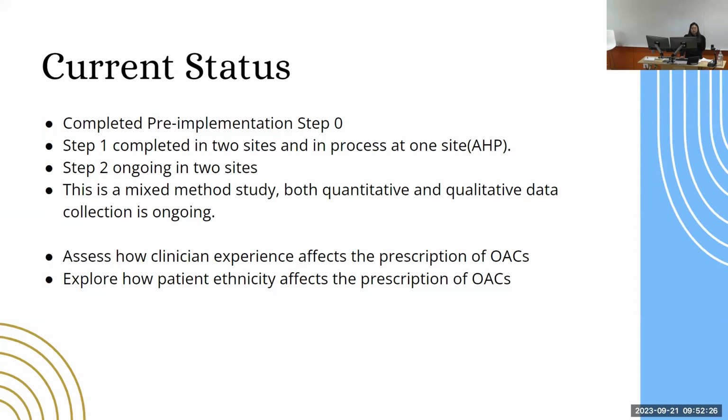So with this being an ongoing study, our current status is we've completed the pre-implementation step, or step 0, as well as step 1 in 2 sites, OHSU and HMC, and we're in process at 1 site, which is AHP or South Portland. Step 2 is ongoing in 2 sites, OHSU and HMC. And this is a mixed method study where we're collecting both quantitative and qualitative data.